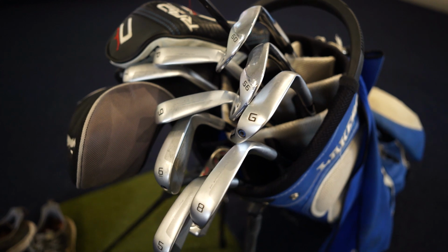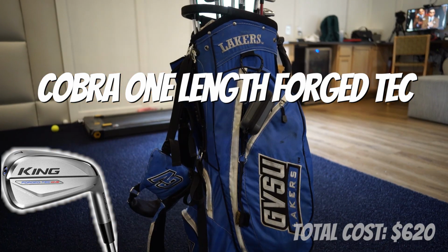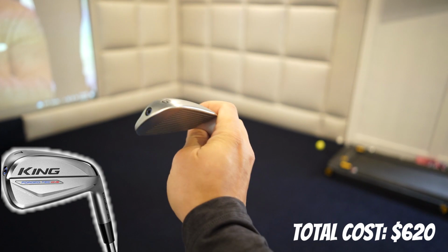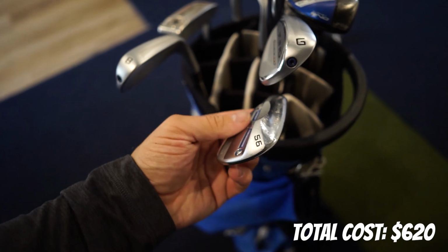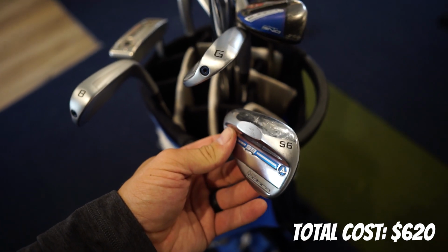So the first thing you're gonna notice with my clubs is that every single iron is the exact same length. I do play 1 length irons, and I have loved these things. I think the distance gappings are completely correct. I don't think you lose distance on your longer irons. My favorite club to hit is my 54 degree, which with a longer wedge, that shouldn't make sense, but I really do love these 1 length irons.